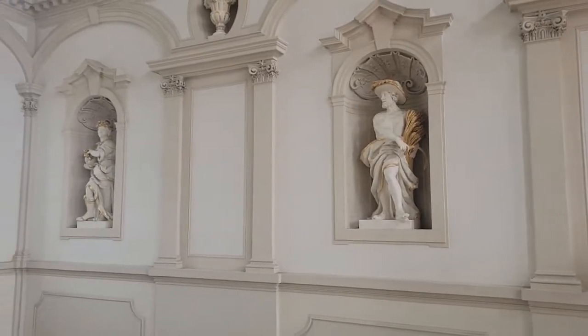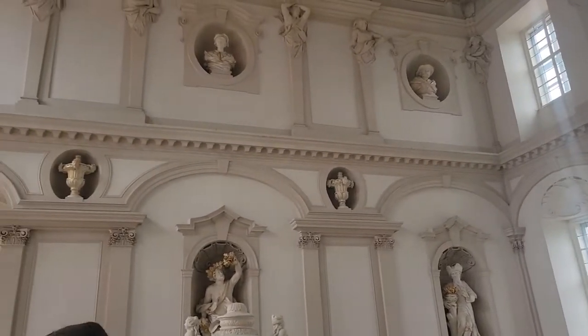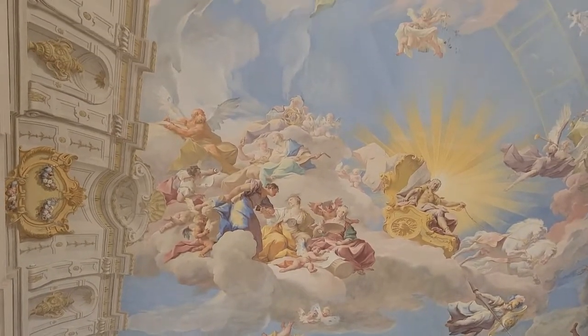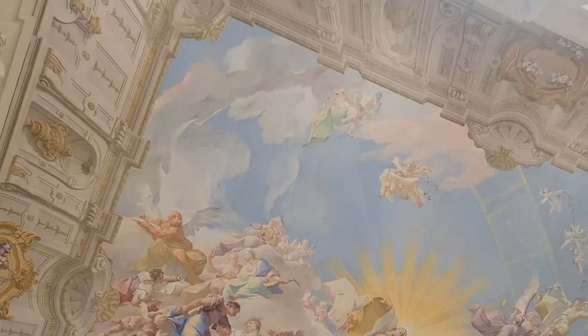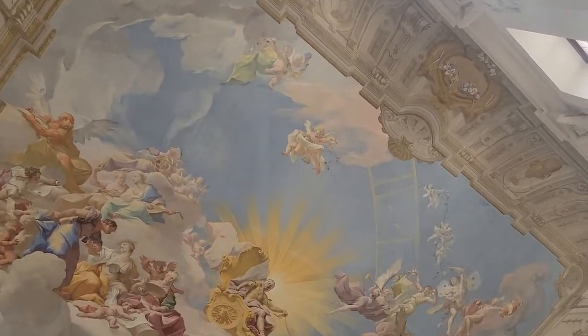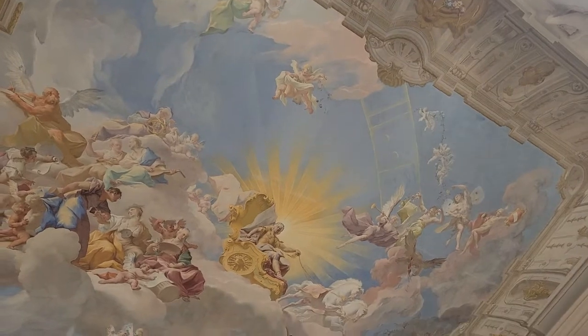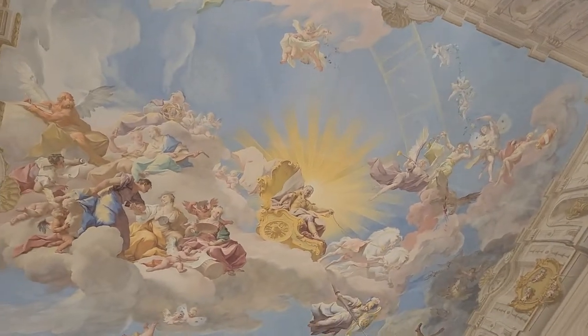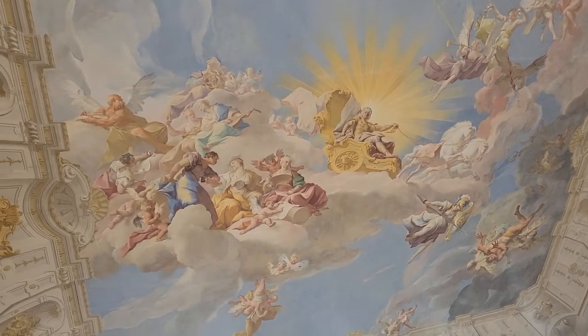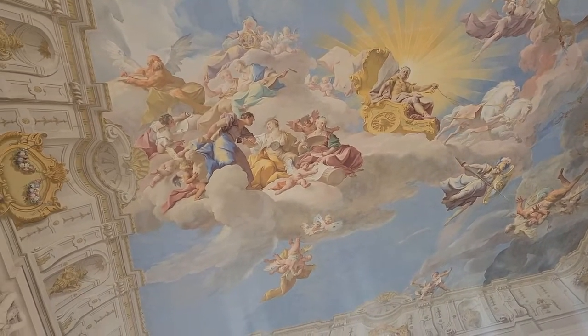The Kaiserstiege was the site within the abbey where the monks would house very important guests. Important guests such as the Austrian emperor, who is depicted in the ceiling painting himself. And here's just another look at the ceiling painting because it's just so amazingly beautiful. In case you were wondering, yes, it's the emperor sitting in Apollo's chariot with the sun behind him.